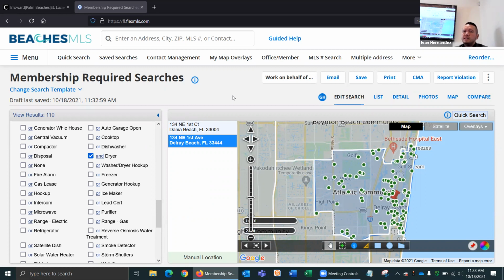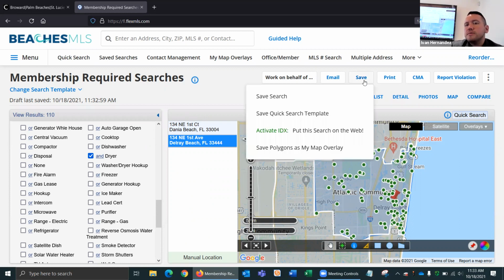Subscriptions are relatively easy to do. We all know that the process is going through save, then you go through save search. Here's other search options that I wanted to show you. Remember how we drew this school boundary? Let's say that this is a school that we get a request for a lot, or maybe your farm area, and you decide to trace your farm area. So if you want to save the shape so that you can reuse it as many times as you want, see how it says save polygons as my map overlay?